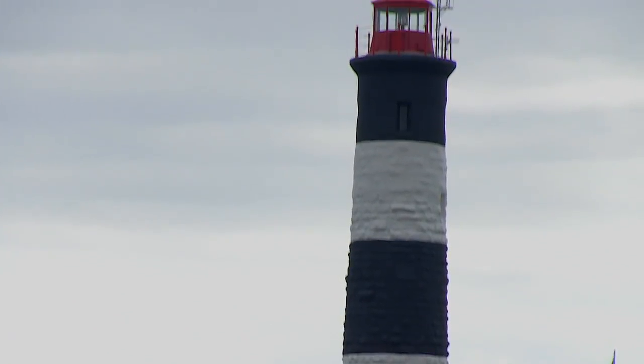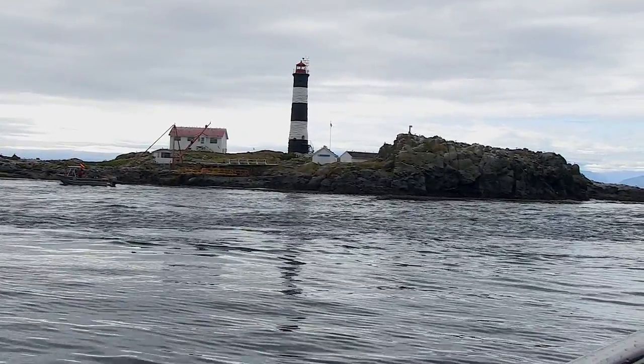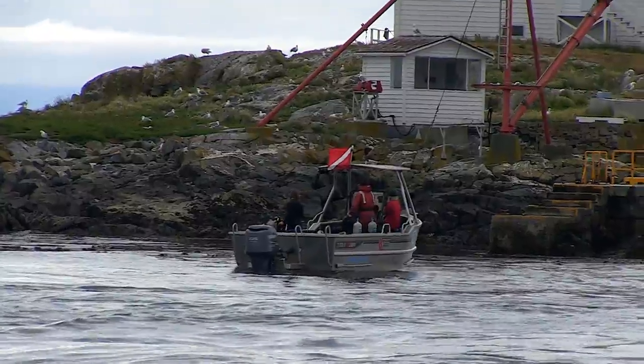This lighthouse, Race Rocks Lighthouse, is the second oldest lighthouse on the west coast of Canada. What's happening here, guys, is Pearson College conducts research, and the lighthouse keepers have been allowed to stay here as caretakers or custodians on the island, and they help out with Pearson College.